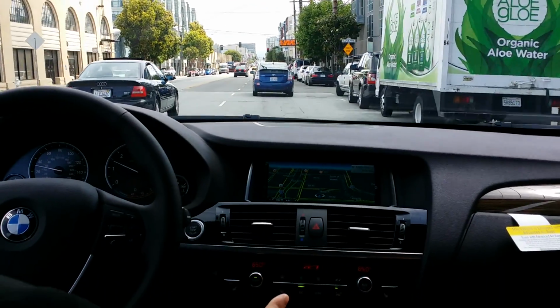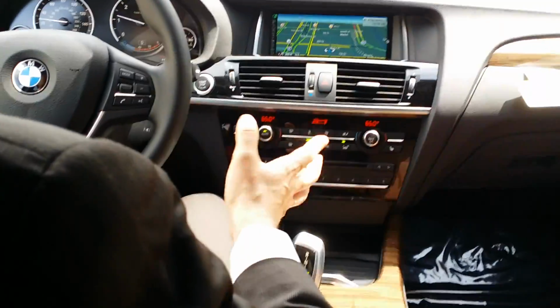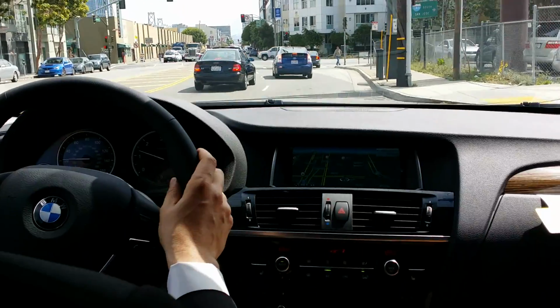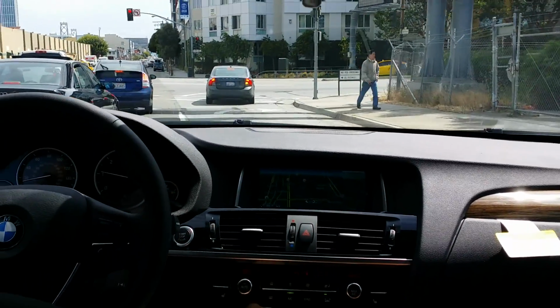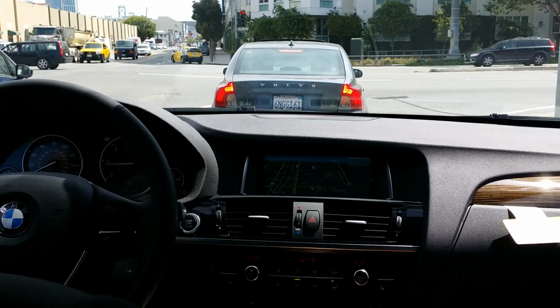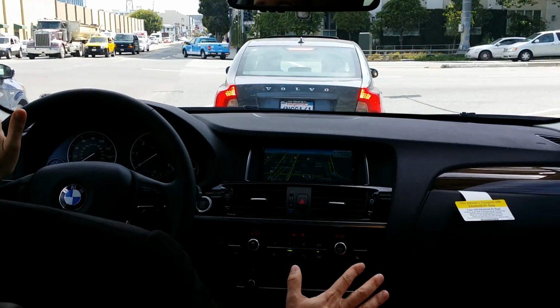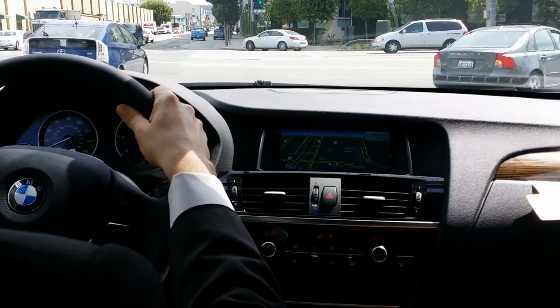Overall, the car is very quiet. There is this distinctive diesel feel, especially when you accelerate, so you can feel the vibration a little bit and hear it, but it's really not that bad. I'm going to turn down the climate control a little bit. And let's see. So now we're going to stop, and the engine goes off. It's very smooth. You don't feel it if you don't pay attention. You do feel it when it starts up.